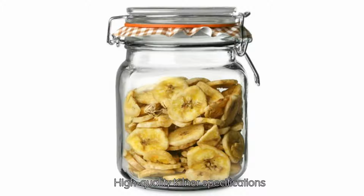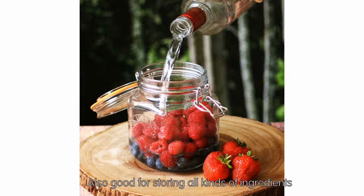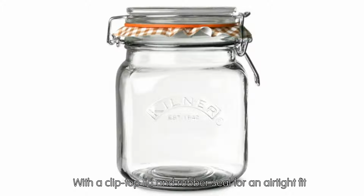High quality Kilner specifications. Used year after year for homemade preserves. Also good for storing all kinds of ingredients, with a clip top lid and rubber seal for an airtight fit. Capacity, 1 liter.